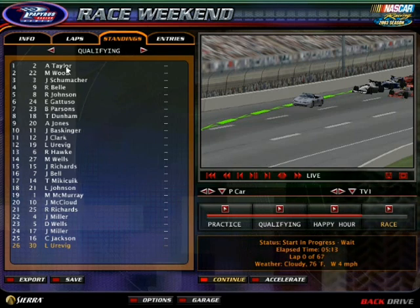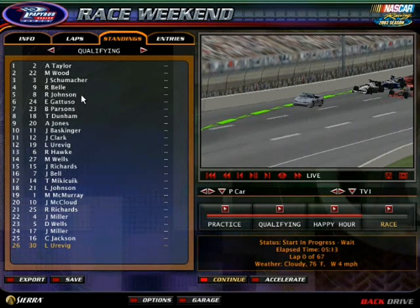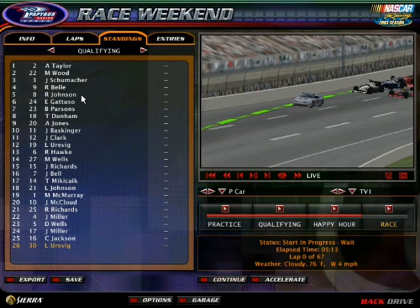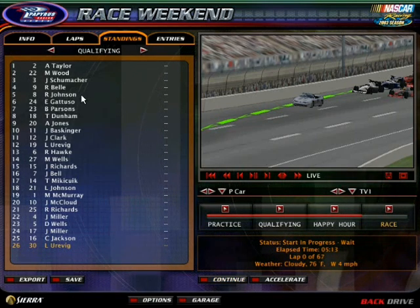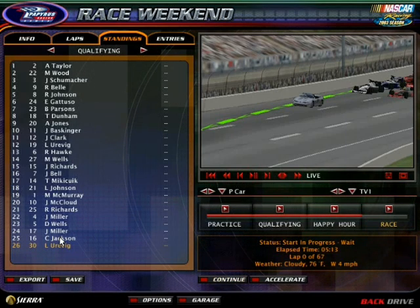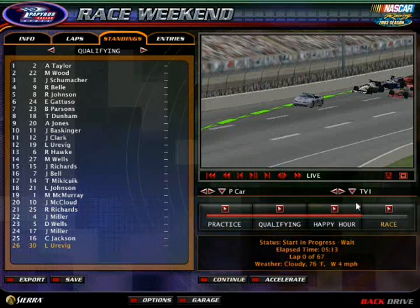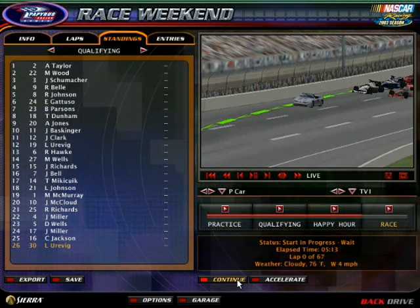Qualifying today on the pole we have Alex Taylor, then Mason Wood, Jordan Schumacher, Red Bell, Richard Johnson, Evan Gattuso, Brandon Parsons, Trent Dunham, Alex Jones, and Jake Baskinger. Not that qualifying really matters for Charles Jackson starting in last. It doesn't really matter because this is going to be basically a plate track. Let's get these cars going.